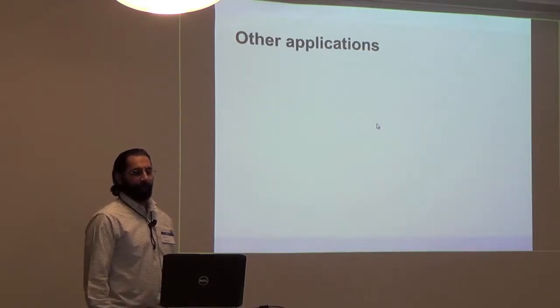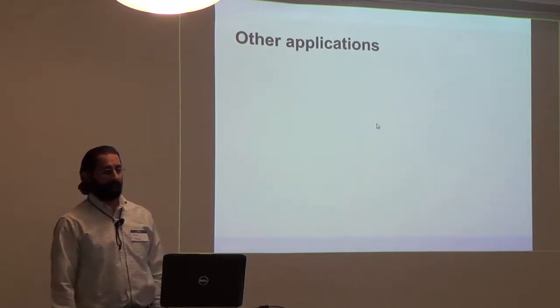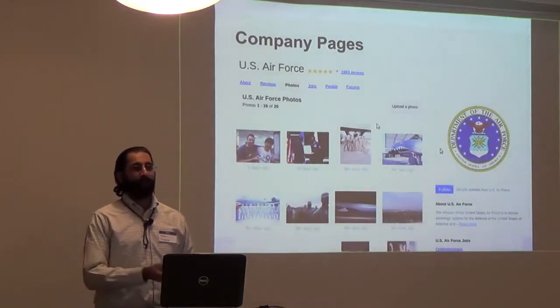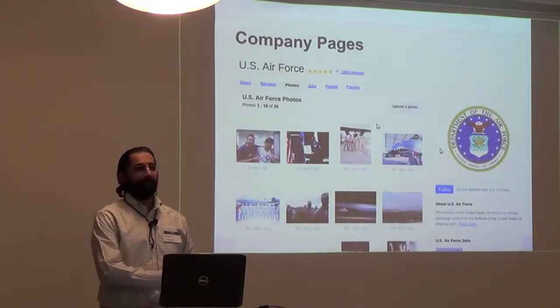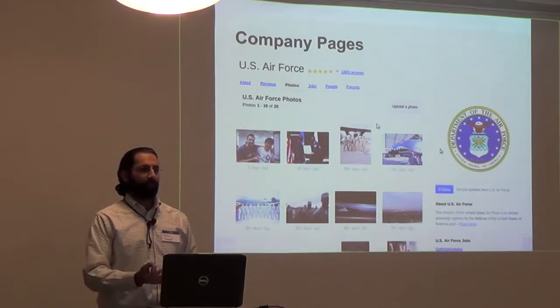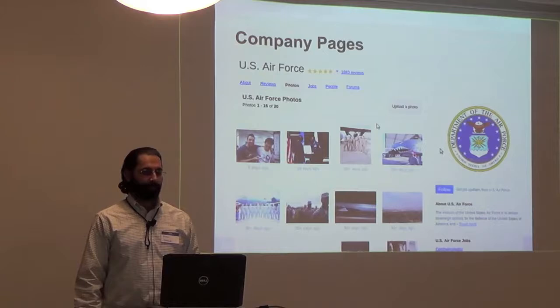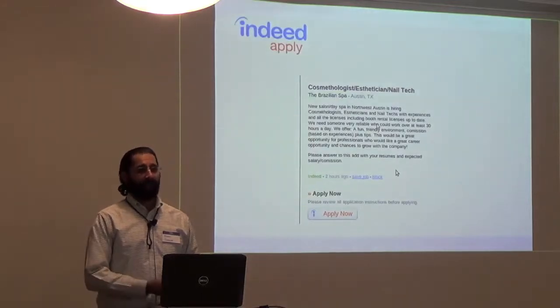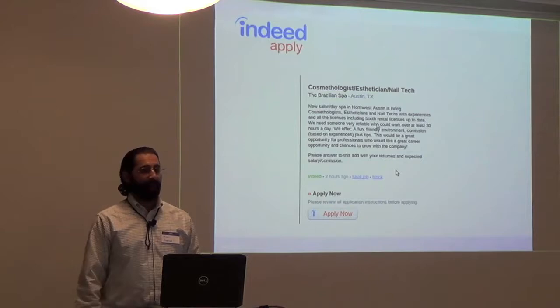Other applications. Company pages. U.S. Air Force company page with photos. We've also applied RabbitMQ to a number of products beyond these. Company photo uploads, where a user can upload a photograph of their employer, their office, or some of their products, or what have you. Those are all transmitted by RabbitMQ. Indeed Apply. Austin, Texas cosmetologist job with description. Apply now button. Job applications that are submitted via our Indeed Apply product, those are transmitted via RabbitMQ.